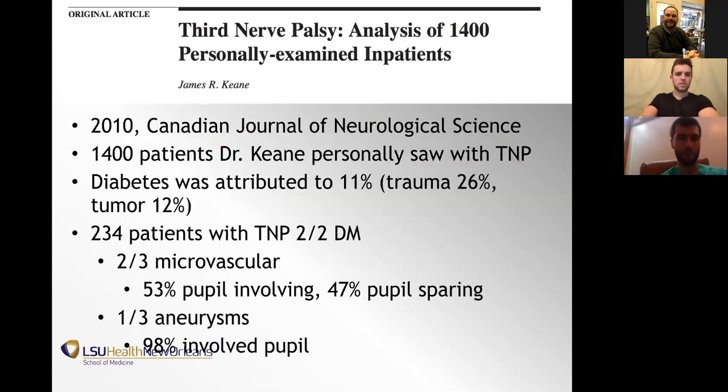So in this study, Dr. Keane, a neurologist, looked at 1,400 patients he saw consecutively with a third nerve palsy, and he found that diabetes was attributed to 11% of his cases in this review, and the only things more common were trauma, 26%, and tumor, 12%. Of the 234 patients that he saw with a third nerve palsy associated with diabetes, 2/3 were microvascular, and about 50-50 were pupil sparing or pupil involving.